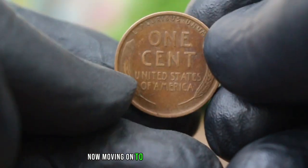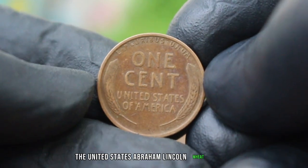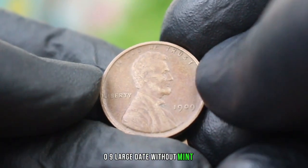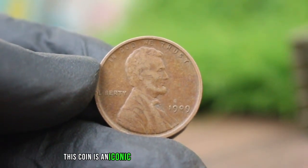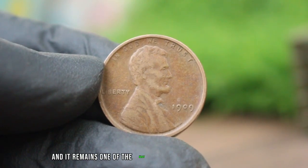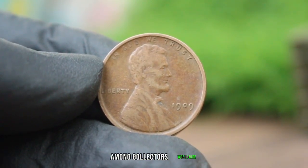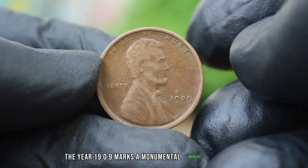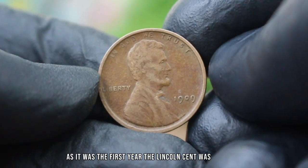Now, moving on to our next remarkable coin, the United States Abraham Lincoln Wheat 1 cent 1909 large date without mint mark and circulated fine condition. This coin is an iconic piece of American numismatic history and remains one of the most valuable and sought-after pennies among collectors worldwide. The year 1909 marks a monumental moment in U.S. coinage as it was the first year the Lincoln cent was introduced.